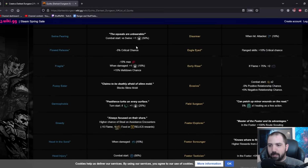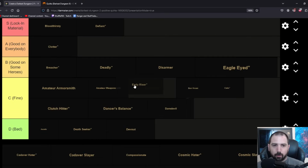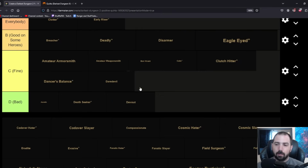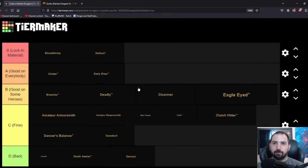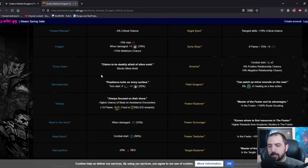Early Riser, if flame is high, speed. This is good on everyone. The reason being that High Torch is where 99% of the player base is going to be for their entire experience if they can help it. There's some things that lower your torch, but there are a few ways to raise it. You can get your combat items, your glimmers, and some of your node interactions. So you want the flame up, so that makes this better. Makes it good. Makes it great.